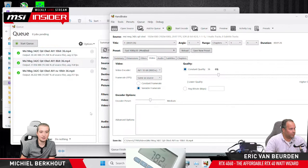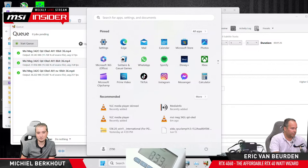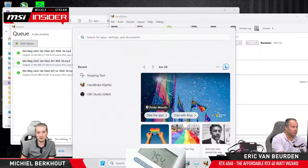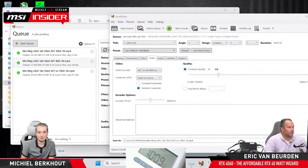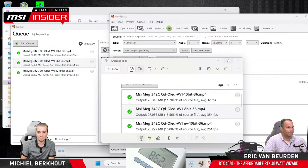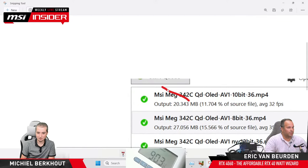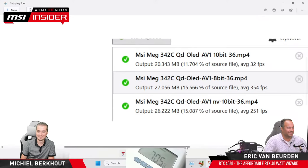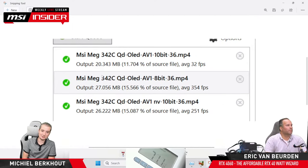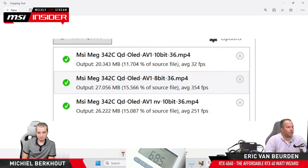Yeah, that's correct. I can make a snapshot with the snipping tool. NVENC 8-bit, 300. I think this can zoom in, right, in Windows 11. Yeah, that's easier to read. Like this. So the top one is the CPU, and the file size is only 20 megabytes. So it is very efficient, but the speed is really slow.